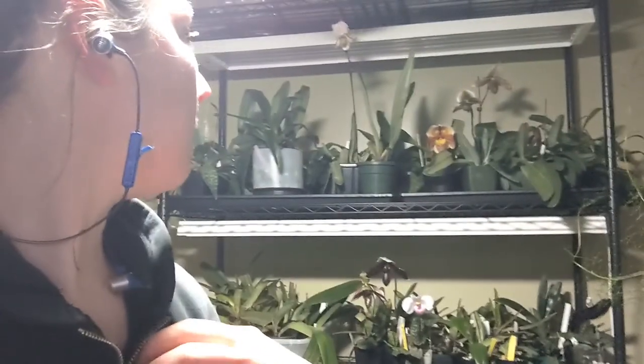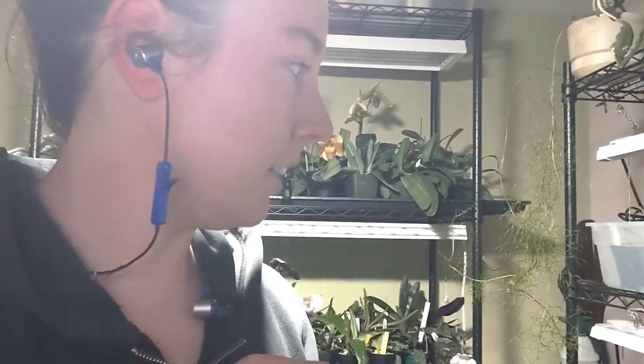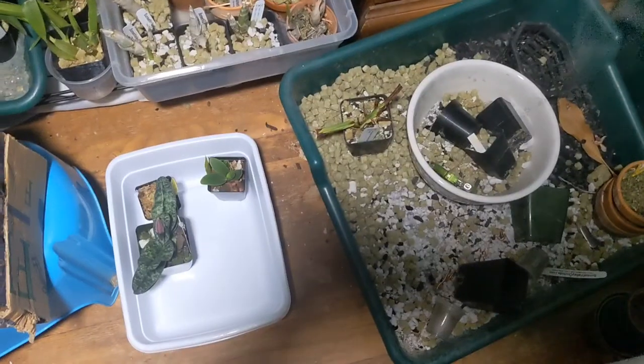I have a lot of Paphs in bloom, as you see. My monster Farianum right there is one of my favorites. I got it from Wade, from Wade's Orchids. But yeah, let's get down to it, and I will start showing you now. So let's take a look.